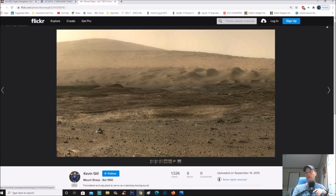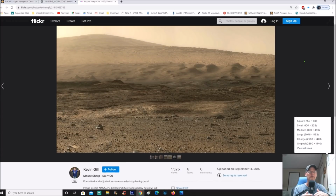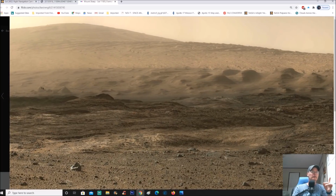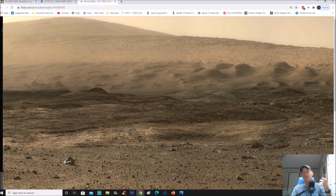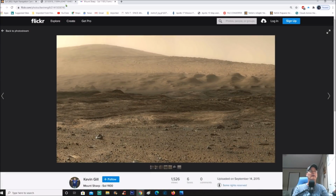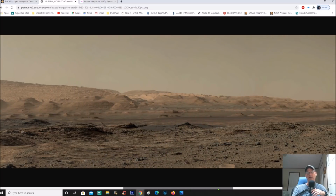Now, what you want to do is go down here to the lower right. Right here, you can see it. You want the largest one you can find, so he can zoom into it without it breaking up too much, right? Now, what he pointed out was what looked like these pyramids in the background. See this right here? Are these really pyramids, or what are these things? Are they mountains, or what are they, right? Because when I see these, I see them as structures. I always have. I've never seen them as anything else.